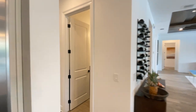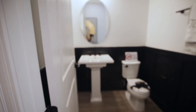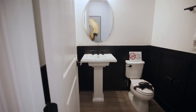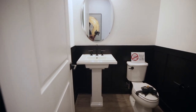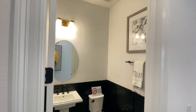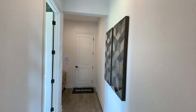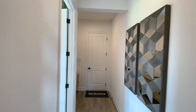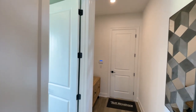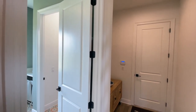And we're gonna come down this little hallway. As we come down this little hallway, we have our half bath powder room here, right? So we have, of course, our vanity and our toilet right there. Love the wainscoting around this little bathroom space. And then as we turn this way, there is the garage door to the two-car garage and maybe a little notch out for the drop and stop section here, which is nice.